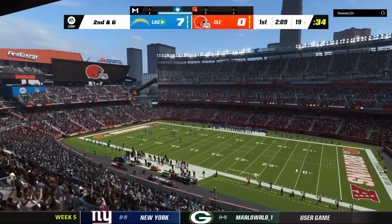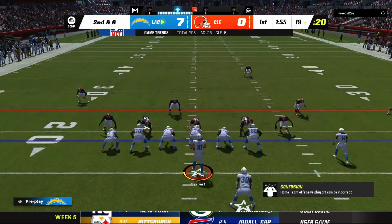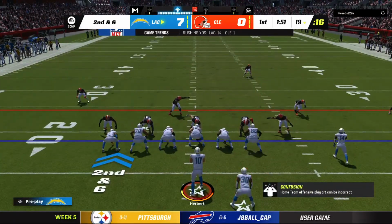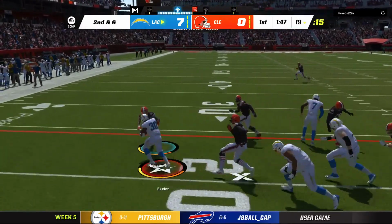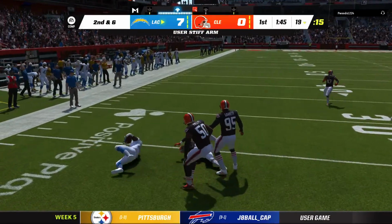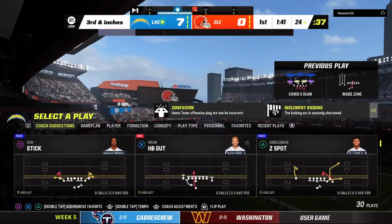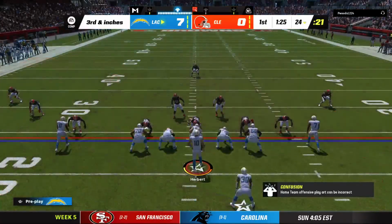Short completion, just 4 yards, and that's going to bring up 2nd down. Here we go, here we go. Herbert will give this one to Eckler. Not a ton of room available on that one, but he made use of what space was available and gained decent yardage.